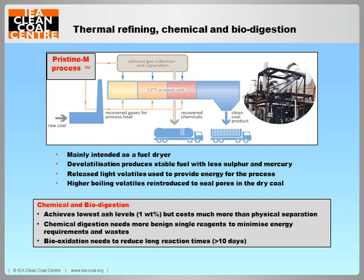At the bottom of the slide, I've just briefly mentioned chemical and biodigestion, and the reason that I've included that is that the very low ash technologies were originally restricted to chemical digestion or bio-oxidation techniques. However, the issue with these is the cost of chemicals, the waste streams, and the residence time for bio-oxidation, which can be several weeks. So these techniques are only suitable for higher value products.